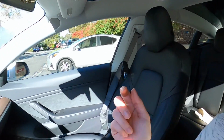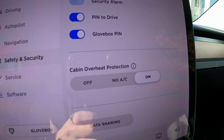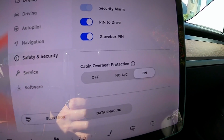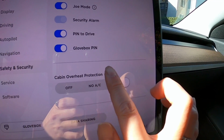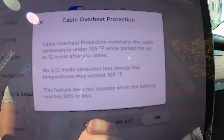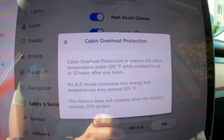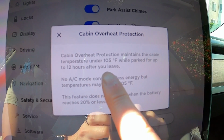Another question that I would like to answer is, do I have cabin overheat protection on? Well, the answer to that is yes, I do have it on, and I leave it on when I am away. And people would ask, well, doesn't that drain more battery while you're away? Actually, not really. If you tap on this little information icon, it tells you that cabin overheat protection is only active for up to 12 hours after you leave.